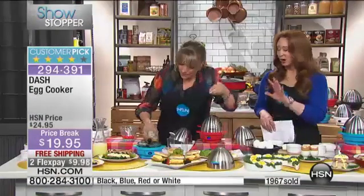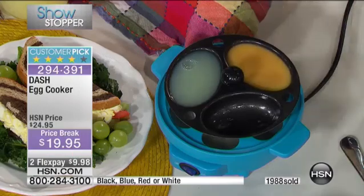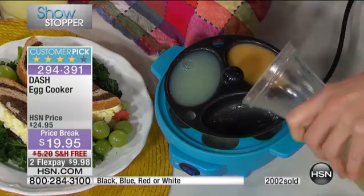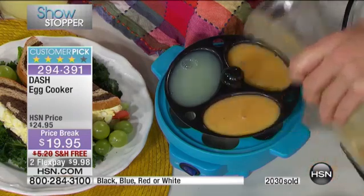So now if I wanted, I could crack fresh eggs in this. You could use fresh eggs. I know a lot of people that have their own chickens. They do their own fresh eggs. You could do the egg beaters, the substitute, the kind that come in little cardboard. Right. I get the cardboard kind for the egg whites.